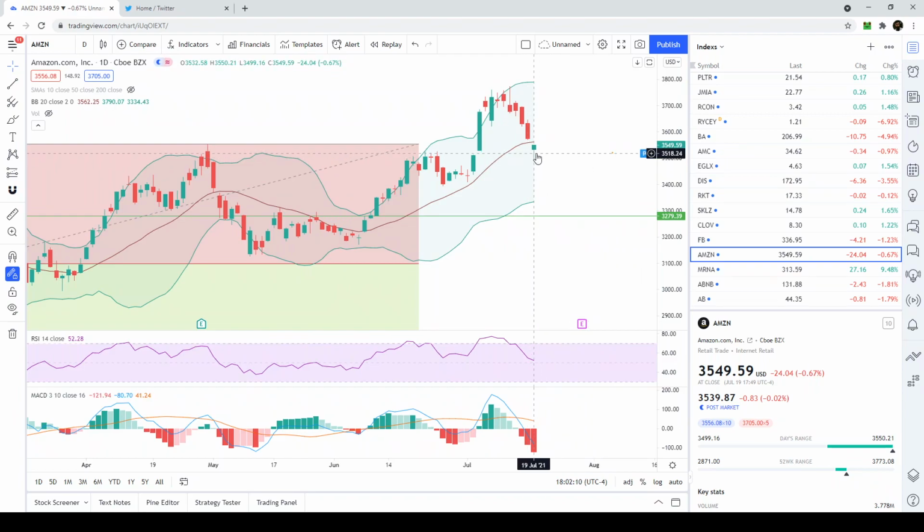And the low for today was 3,499. We held that as support. So we cracked down below 3,500 by $1, and we held and bounced back up $50. So that in general is a very good sign. We closed at today's highs.